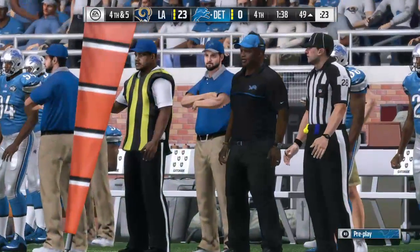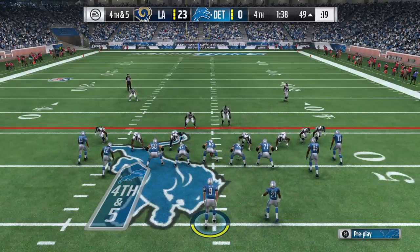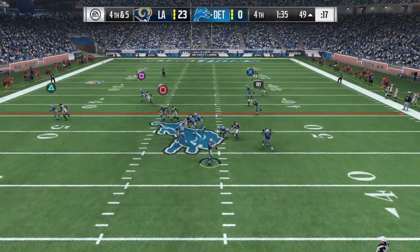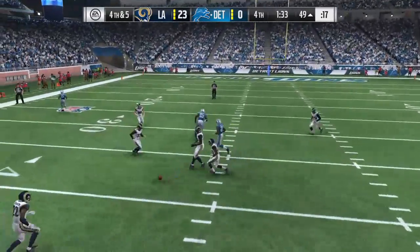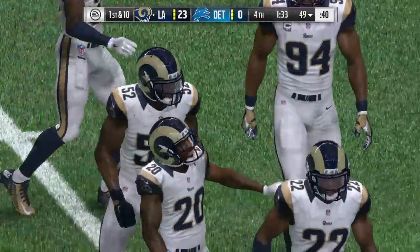And they're indeed going to go for it here on 4th down. So, trailing here in the last quarter, let's see how this plays out. Got to try it here. He's back to throw, and this is incomplete. They had to go for it with such little time remaining.